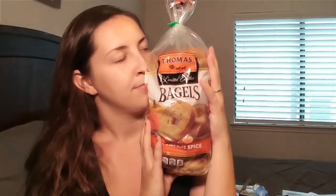And then I was really excited about this one, even though I really should not be eating these. They had pumpkin spice Thomas' bagels at my Dollar Tree. Didn't you guys know? You guys know how much I love pumpkin, obviously, and so I picked this up because who can resist, honestly? This is just amazing that they had this at the Dollar Tree, so I definitely picked up one of those.